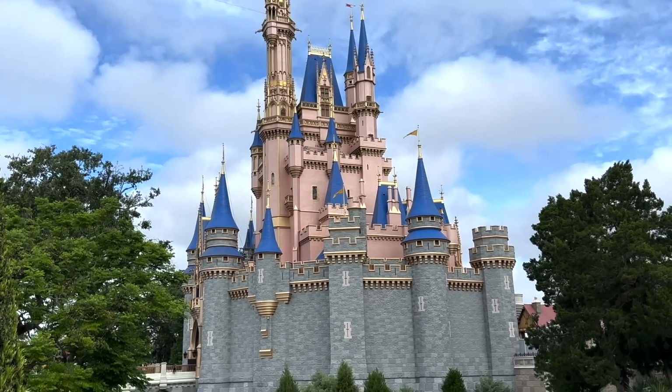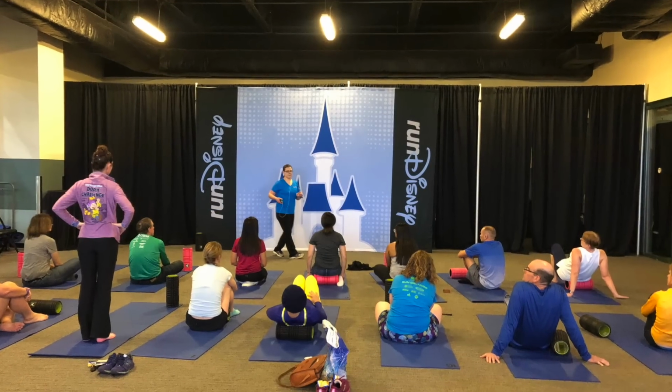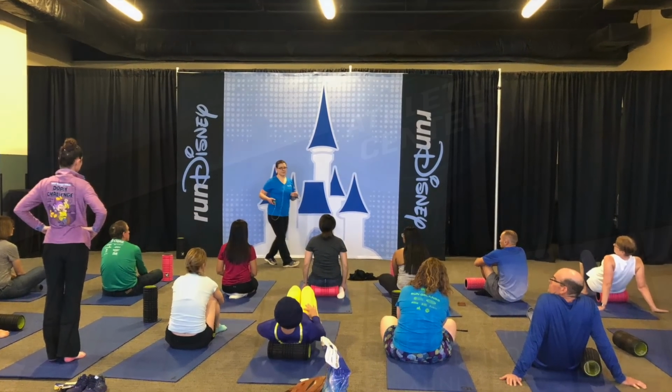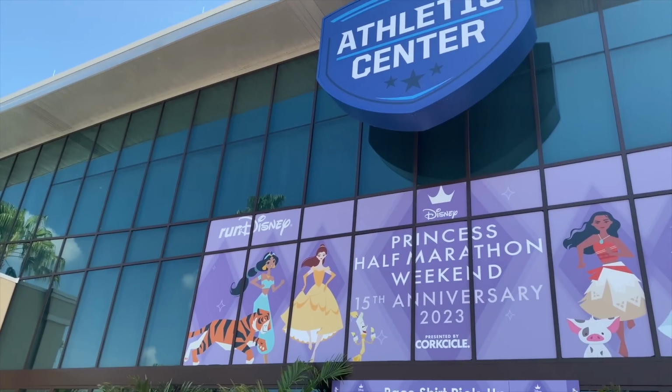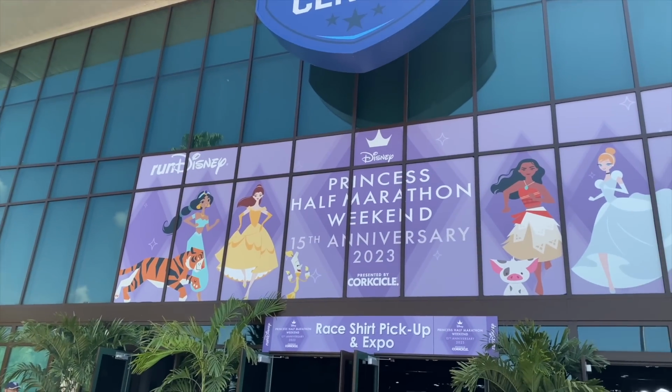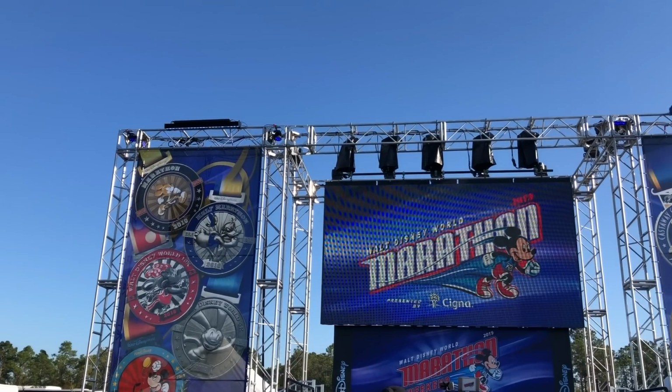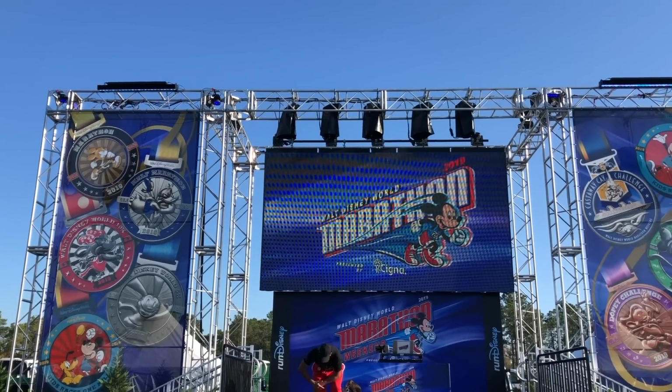Just keep in mind that Run Disney races have limited sign-up space and do fill up fast. Registration begins super early, as in months before the race actually takes place, and usually sells out within hours of going live online. So if you're interested in competing in one of these races and taking home a super sweet medal to show off to your friends and family, stay vigilant and check out the Run Disney website and the DFB site too.